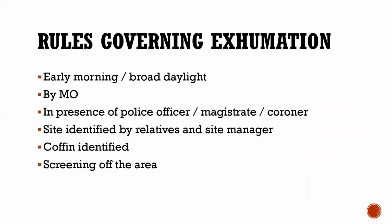And this process, that is exhumation, has to be conducted early in the morning and in broad daylight, in the presence of the panel of medical officers, in the presence of police officer or magistrate or coroner, and the site should be identified by the relatives and by the site manager. The coffin has to be identified, and before doing autopsy we have to screen the area.